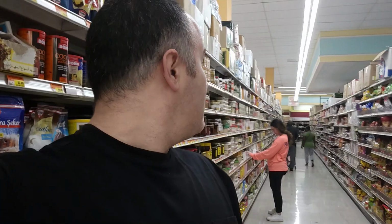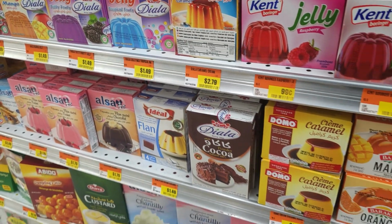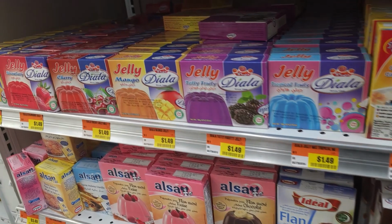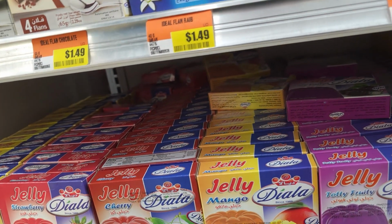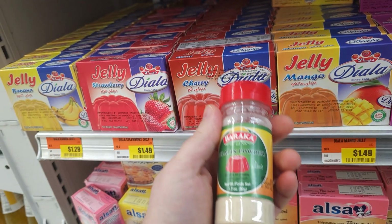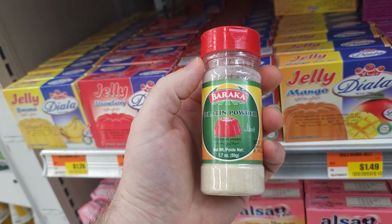All right, we're here in the Arab food aisle. A lot of variety, a lot of things to check out. Let's see what they got. We've got all our baking products. I think they even have halal gelatin here. So if you're making something that requires gelatin, you can find your halal gelatin. Definitely hard to find around here.